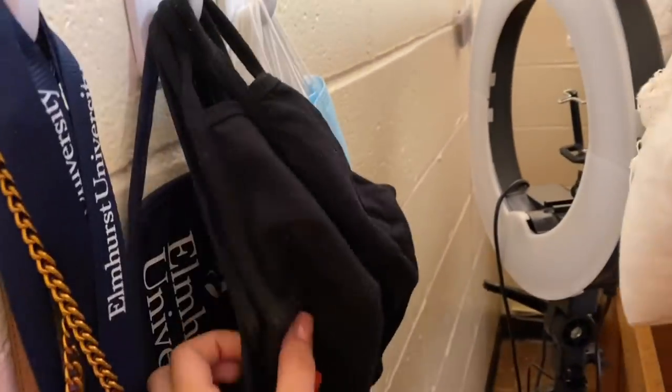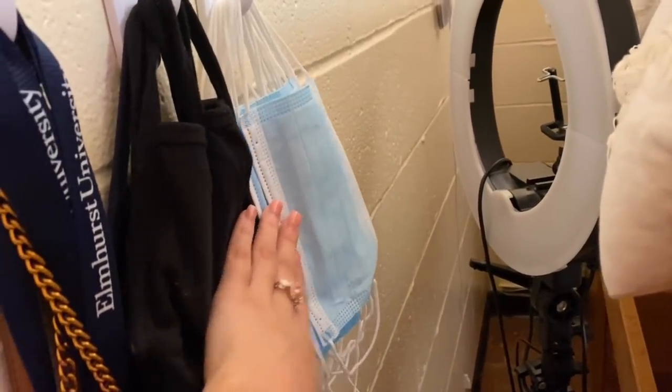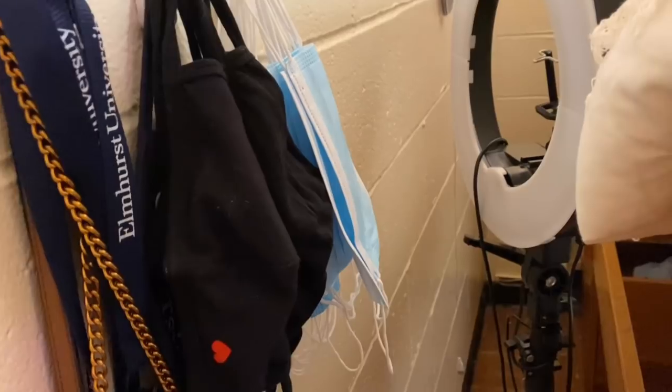And then we have these reusable cloth masks from Amazon. A lot of people always ask me where these are from. We don't really use these. These are just in case somebody needs a mask or in case ours are dirty or something. We just have extra masks right there.